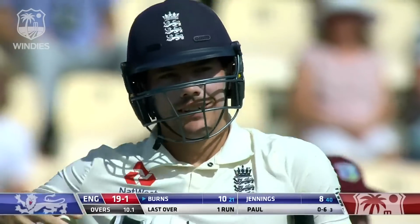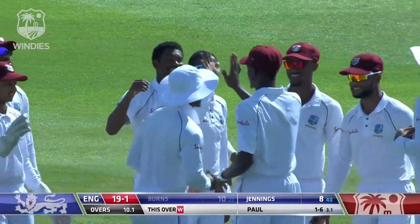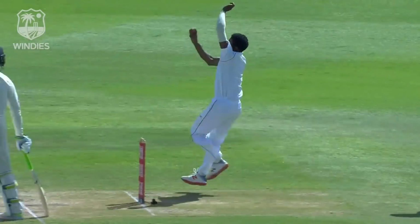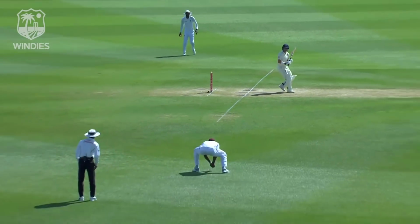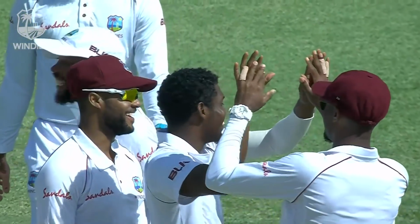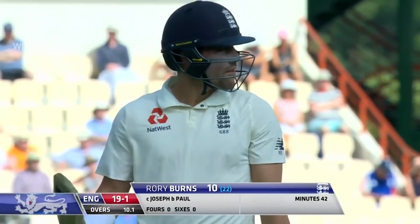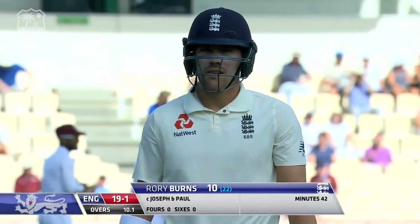We spoke about day 2 being eventful. Guess what? At the start of day 3, another event happens. That's a wicket for the West Indies. Keemo Paul, his first delivery, clipped straight into the hands of the fielder in front of square. An immediate success for the West Indies. Just as he did with his first ball in the first innings, he gets a wicket. That of Rory Burns, gone for 10, doesn't add to his overnight score. It's 19 for 1.